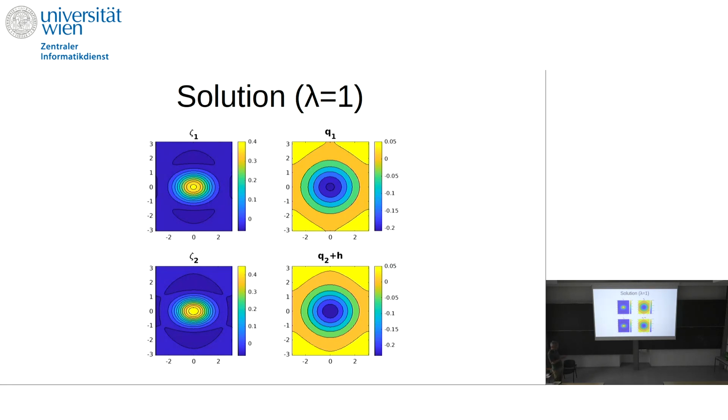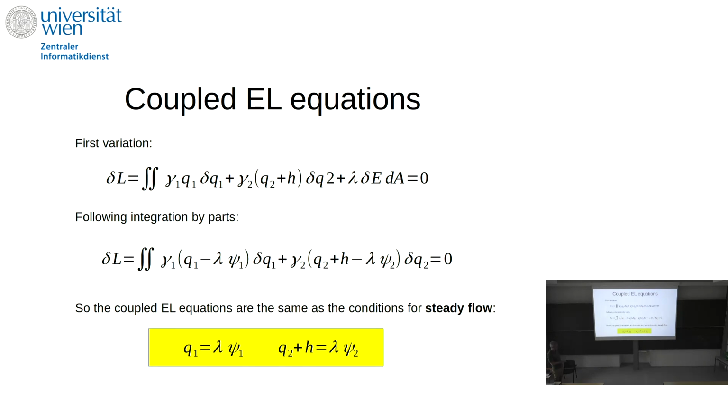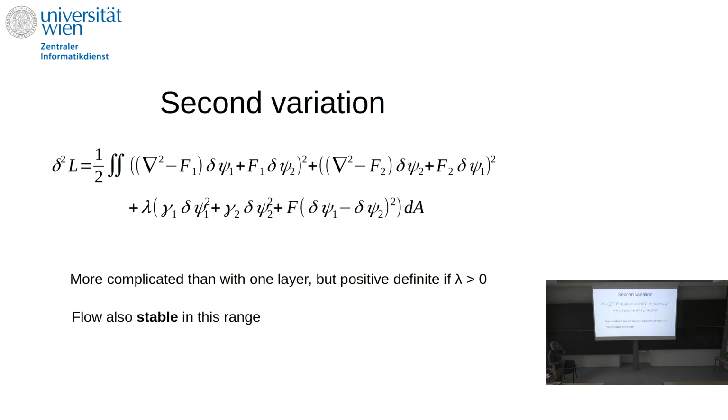This basin, I didn't say this, but this basin is about 5 times the deformation radius at the surface, which is a reasonable size basin, not huge. And when you have that large a structure, then you end up with something which is close to barotropic. Okay, I didn't plot the stream function because it's exactly the same as these two over here, just based on these steady solutions. The second variation looks like this, and this is a bit more complicated, so it's not quite so obvious how to work with this, but what you see is that if lambda is positive here, then this is positive definite. So we do have minimum entropy solutions for positive values of lambda.